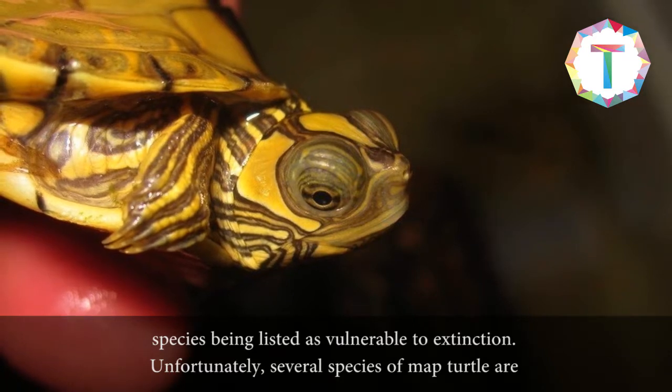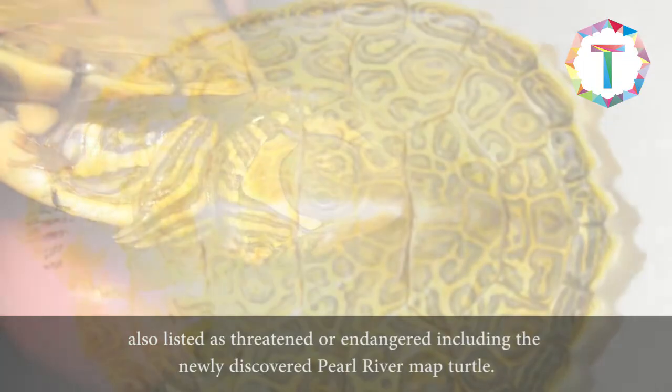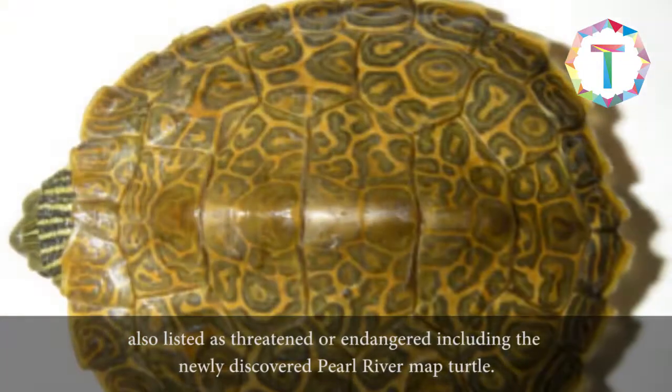Unfortunately, several species of map turtle are also listed as threatened or endangered, including the newly discovered Pearl River map turtle.